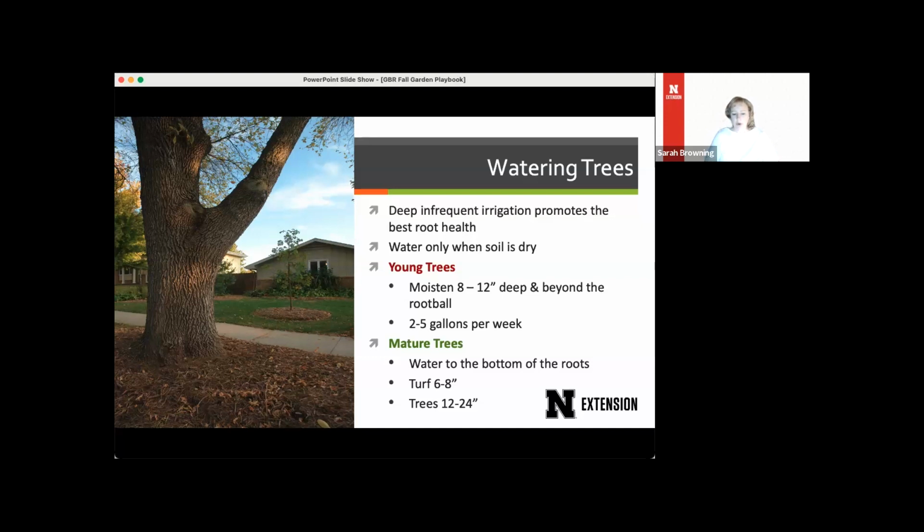Okay. And then for a mature tree, we're looking at about the same depth. 12 to 24 inches is where 90% of a tree's water absorbing roots are located. If that area of soil has gotten dry, then your tree is going to be struggling to pull up water. Just because a tree is tall and it may have some deep anchoring roots doesn't mean that those deep anchoring roots do much as far as pulling up water and moisture.